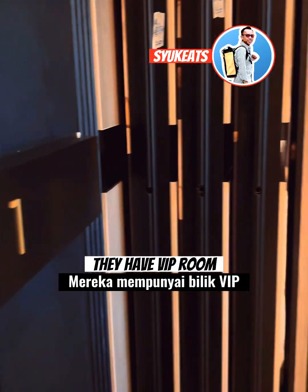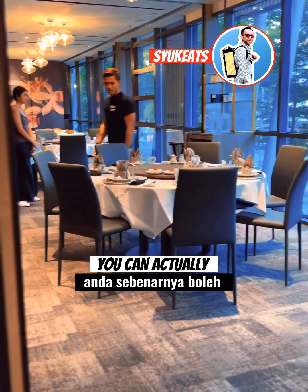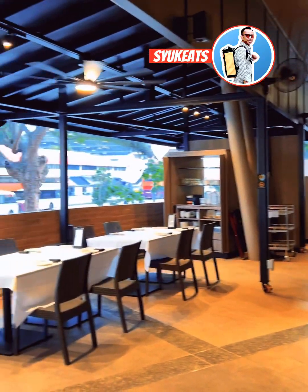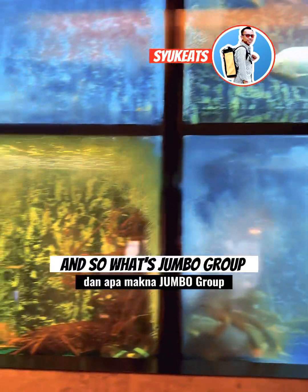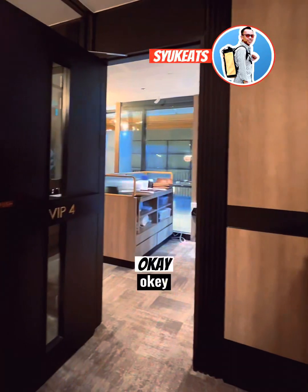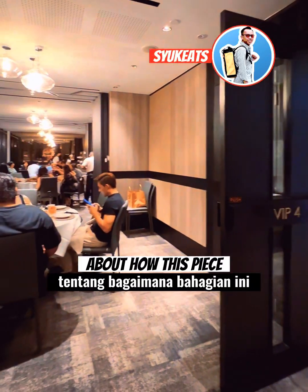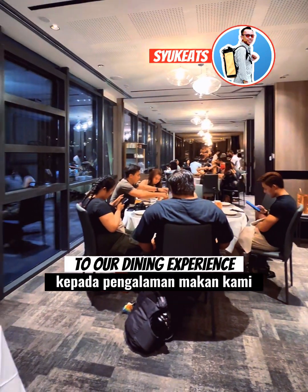They have a VIP room which you can actually cordon off. You can enjoy your seafood in such a fine dining kind of concept, if you want to say that, right? Okay, and so what's Jumbo Group without this live fish tank area? If you walk in, you'll be able to see all this. Just continue watching this video because I'll be sharing a little bit more about how this space makes a lot of difference to our dining experience.